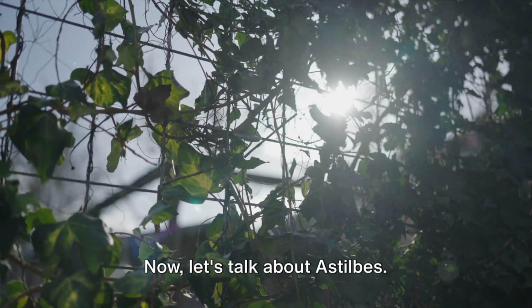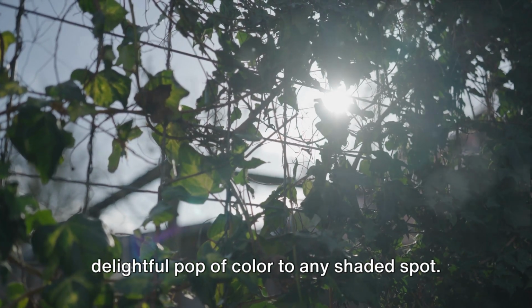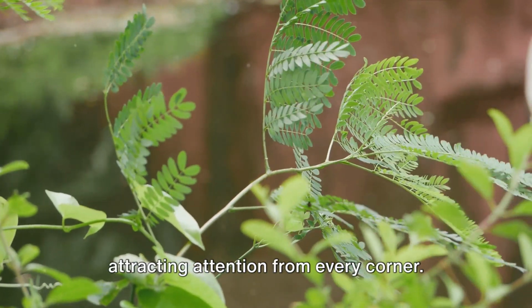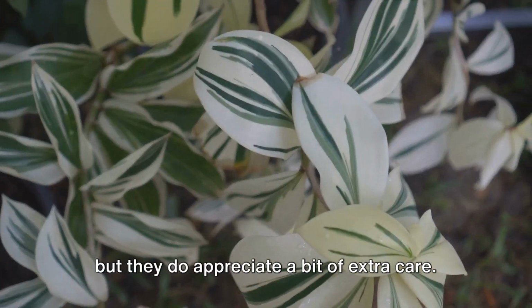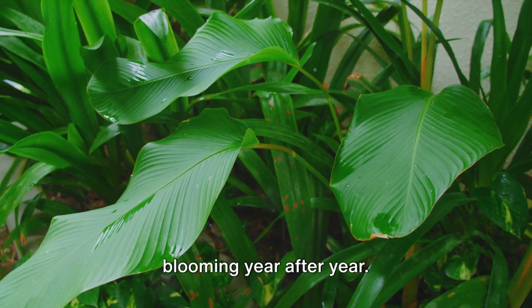Now let's talk about astilbes. These shade-loving beauties are known for their feathery blooms, which add a delightful pop of color to any shaded spot. From pink to red, purple to white, their flowers stand tall above the foliage, attracting attention from every corner. Astilbes are also fairly low maintenance, but they do appreciate a bit of extra care. Regular watering and a yearly dose of compost or organic matter will keep them blooming year after year.